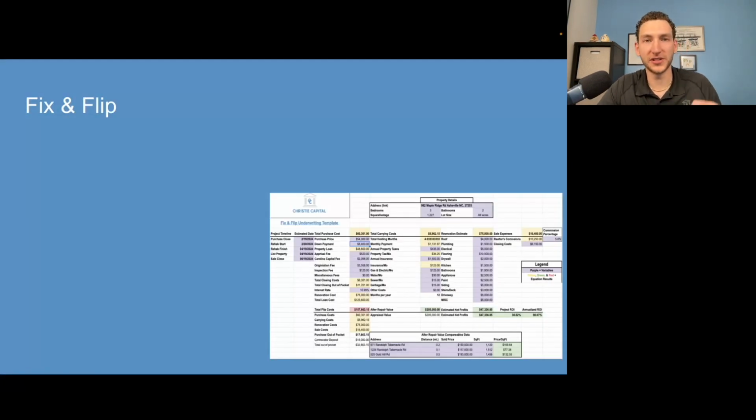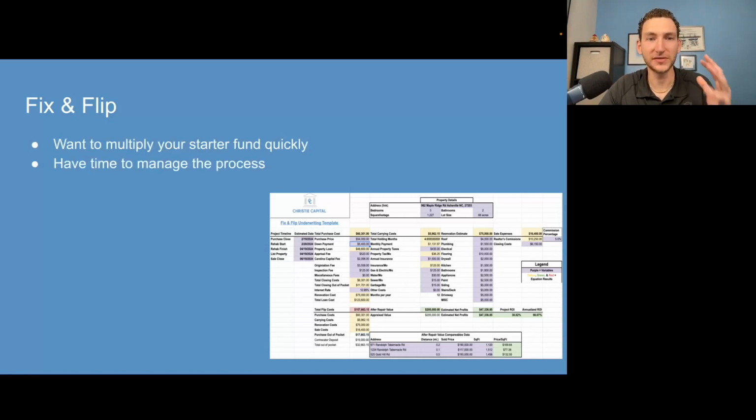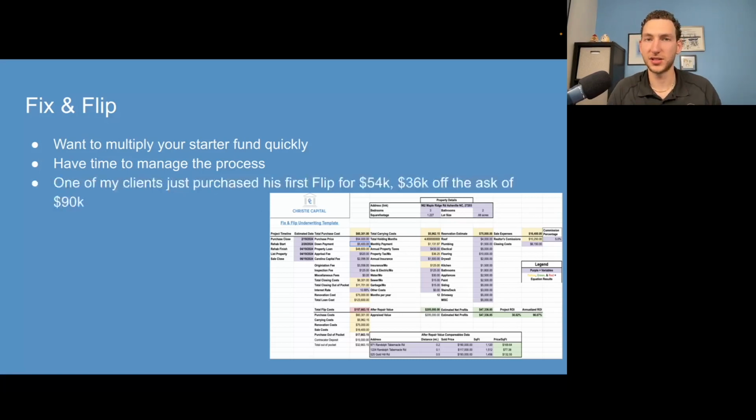So fix and flip is going to be, you want to multiply your starter funds quickly. You have time to manage the process, manage the contractors, make sure everything is in order, keeping everything on the timeline. One of my clients, just an example, he just purchased a fix and flip for $54,000. That was his purchase price of the property, and they were asking $90,000. So off the bat, he got $36,000 off to add to his value, basically. And this property was off market.